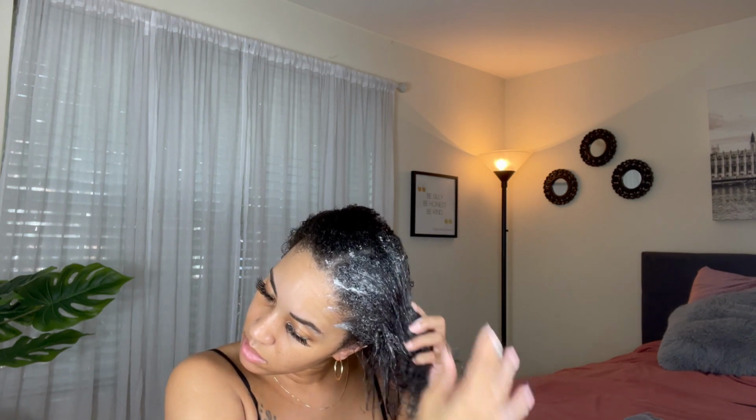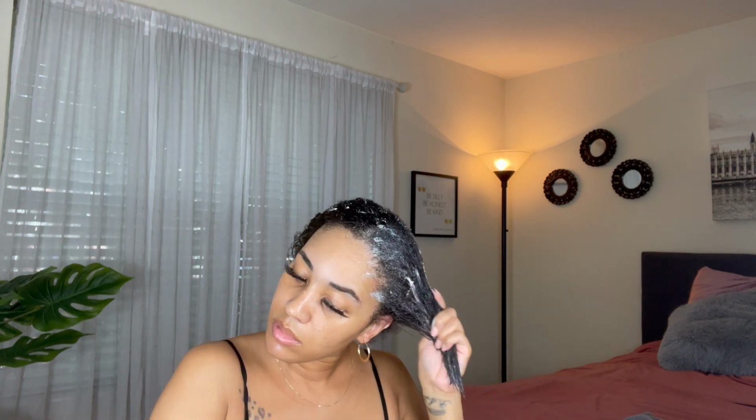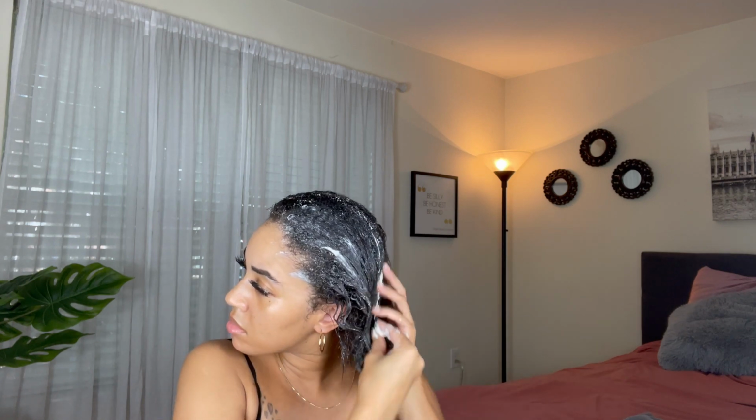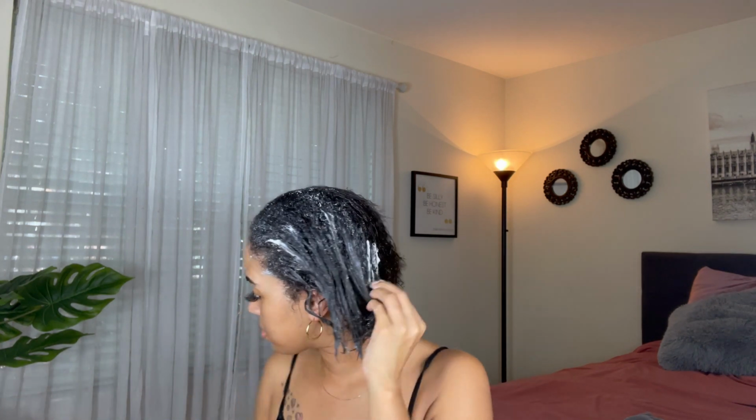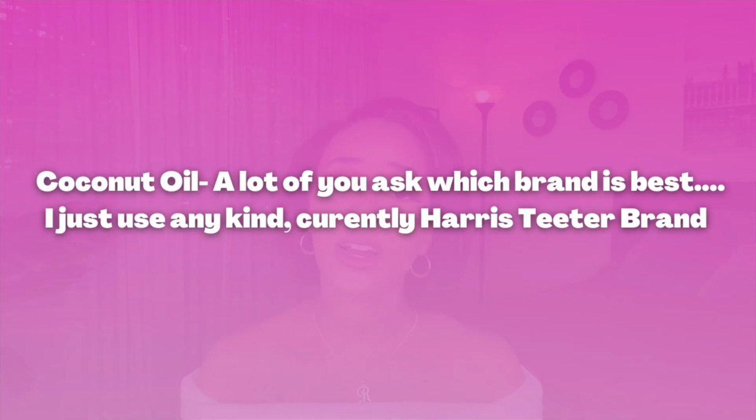I have shared that with y'all in a few videos, and I absolutely love that conditioner. It is very luxurious, very moisturizing, and my hair just drinks it up, literally. And my new growth and my relaxed hair actually really love that conditioner. It makes it super easy for me to detangle my hair on wash day. And another product that I use that my new growth really loves is coconut oil.